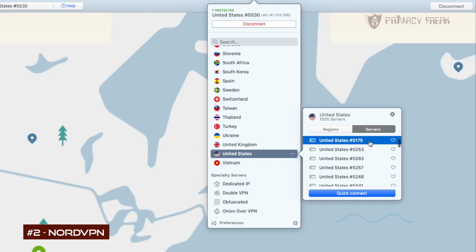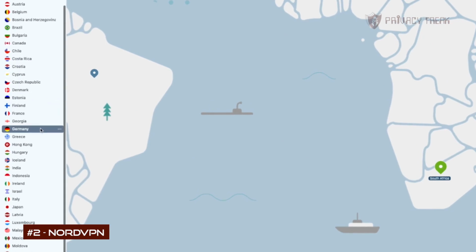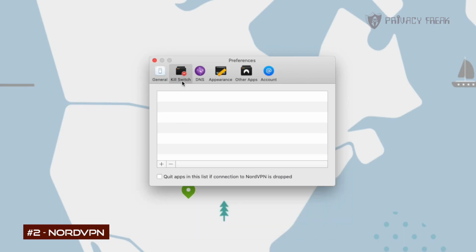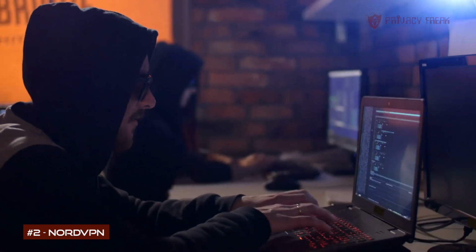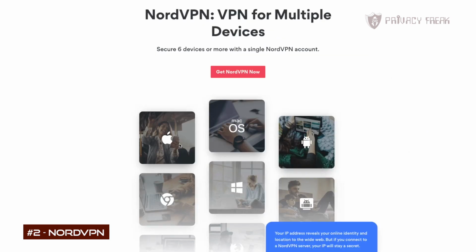Add to this 5,400 plus servers in 59 locations, and that now armor-plated security, AES 256 encryption, kill switch, Tor and P2P support, IP version 6 and DNS leak protection, and you've got most privacy assassins beat. Especially with support for most devices including Windows, macOS, Android, iOS, Amazon Fire, Apple TV, Chromecast, Roku, and games consoles. Coupled with 6 connections so the whole household can stay safe.